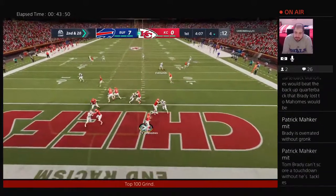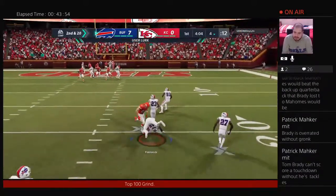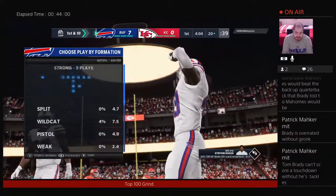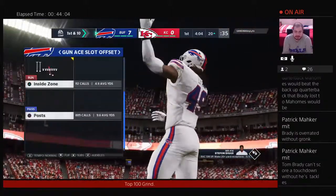Another try after the first down sack. Mahomes trying to fight his tight end Kelce. Man, I look like the Bucs against your boy right now. Edmonds, the linebacker. So they've got the football, and they'll start right on the edge of the red zone at the 20-yard line.